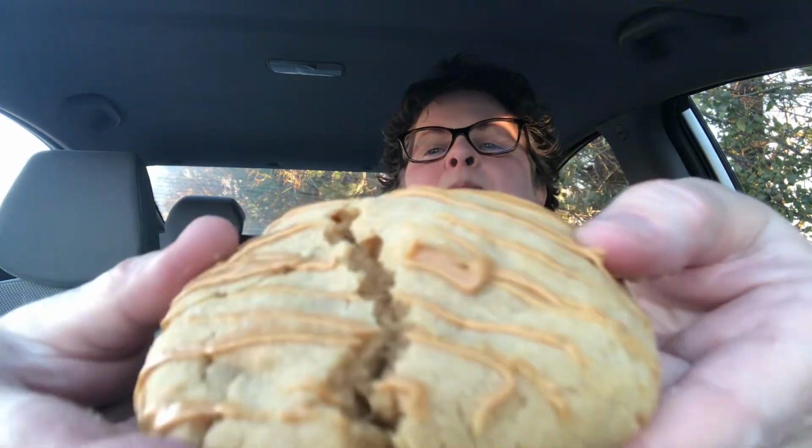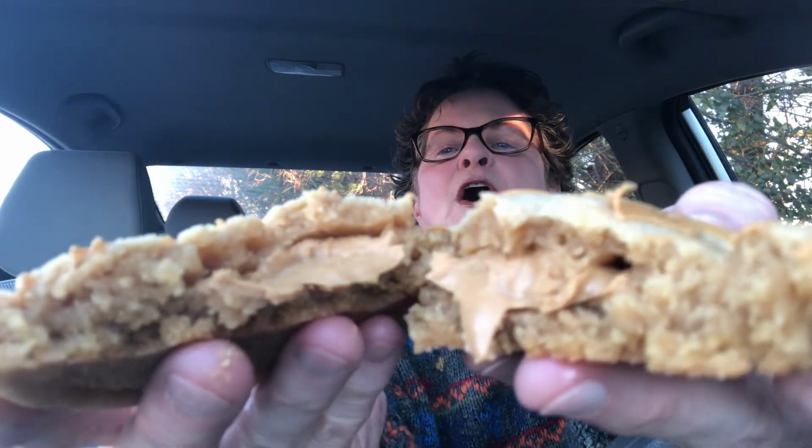Nice. Let's open it up. There we go. I hadn't hit that yet. Look at that peanut butter inside. That's what I was hoping for. But you take a bite on the edges, you can't get it. They gotta, you know, encase that peanut butter. Let's take a bite now.